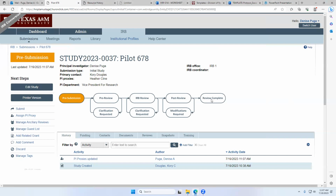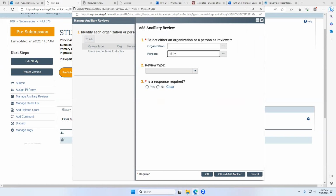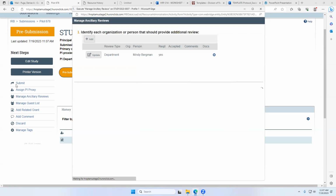Add the department chair by indicating manage ancillary reviews. You select add, and I am going to put Mindy Bergman. Required, yes, because you do. Okay, and so now she'll get a notification that she needs to log into Huron and sign off on that protocol.